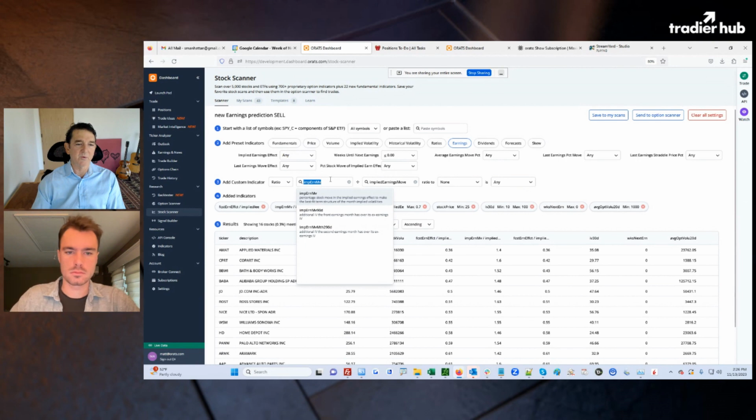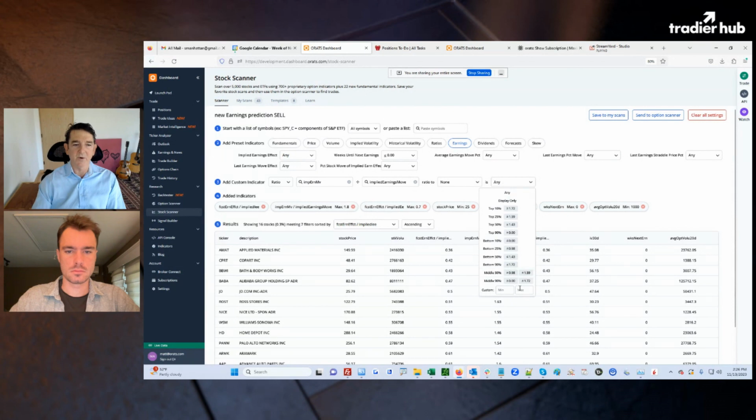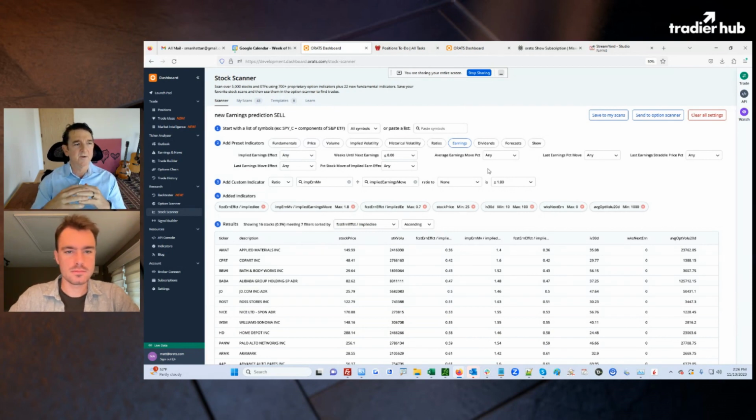The old standard earnings move is what most people use, and that's just looking at a straddle and taking that percentage as what it's going to move. So we want to see the difference in that, because we think that's where the alpha is. That's why that's one of the ratios in here. And you can see that I have set that to 1.8 max for this particular scan. Tyler, anything else that you want me to point out in the dashboard? Yeah, no, that's good.